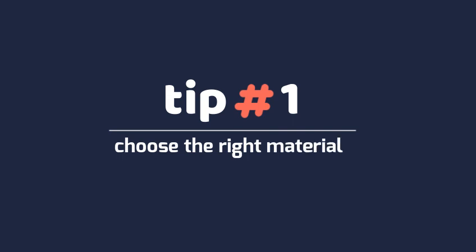For the first tip that I wish I knew is going to have to be the type of material that you want to invest in. There are so many different types of materials out there. There's fabric, there's coated canvas, there's lambskin leather, there's caviar leather, there's pebbled leather. There's so many different types of materials that these designer fashion houses offer. And you really want to make sure that you're picking the right one for your very first purchase.